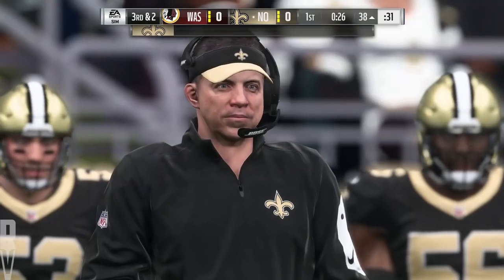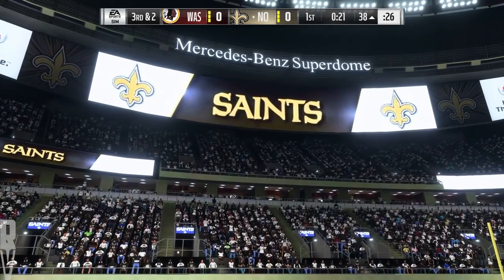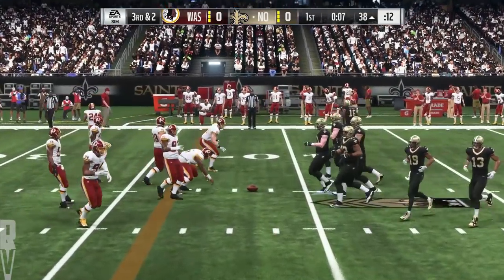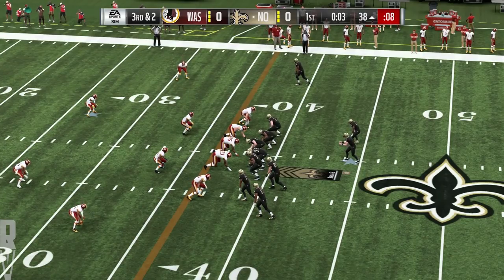Let's not quibble about the gain there on second down. That was a positive play because that was a take-what-you-can-get situation. Got out to the tight end. Now gives them a much better opportunity to convert on third down. Second down pass play got them 8 yards. Now they've got a third and a couple remaining.